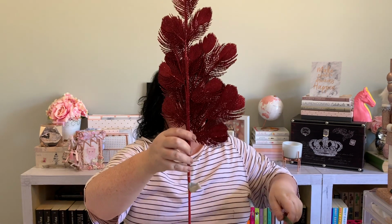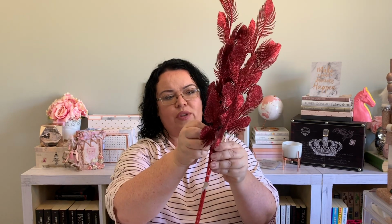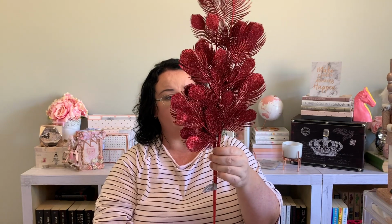Also for our main Christmas tree, I did get a couple of those peacock feather ones in the red. Again, there's a 2-pack there, and they were $6. So yeah, our tree is quite big, and it can always be fuller. So I just thought I'd buy those to put in amongst the branches to fill up a few little spaces. So that's those.